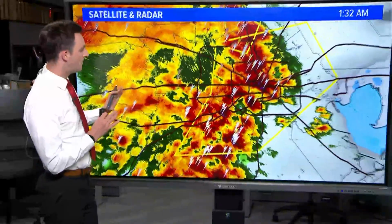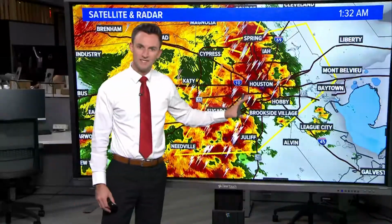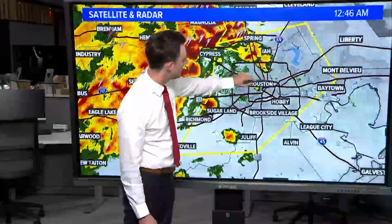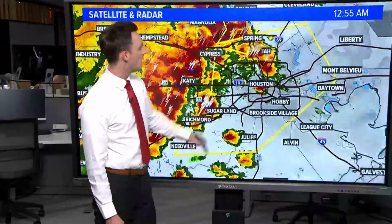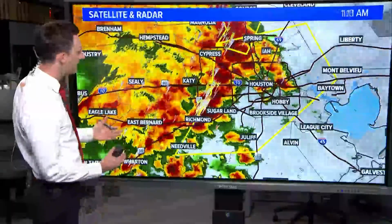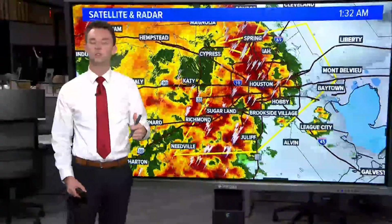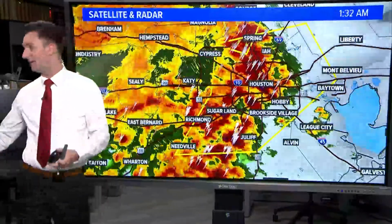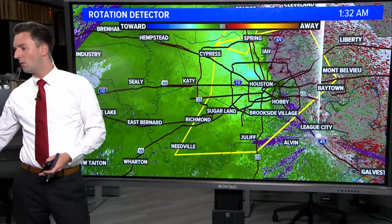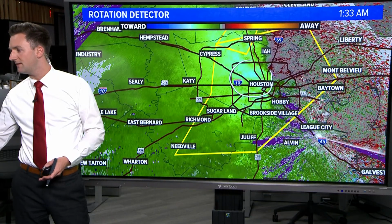So as we widen the shot and we put this into motion, you can see this looks pretty impressive in the last hour. And since then, I think the worst of it is probably from Alief, cutting towards the north side of Houston, coming into downtown right now, and then going up 45 towards, let's say, the Aldine area. The lightning strike count, though, is down considerably. That's a good sign. I think the storm is starting to lose its organization. But, again, when we put on velocity, which indicates wind speeds, the worst of it right now is really in this area that I've circled.